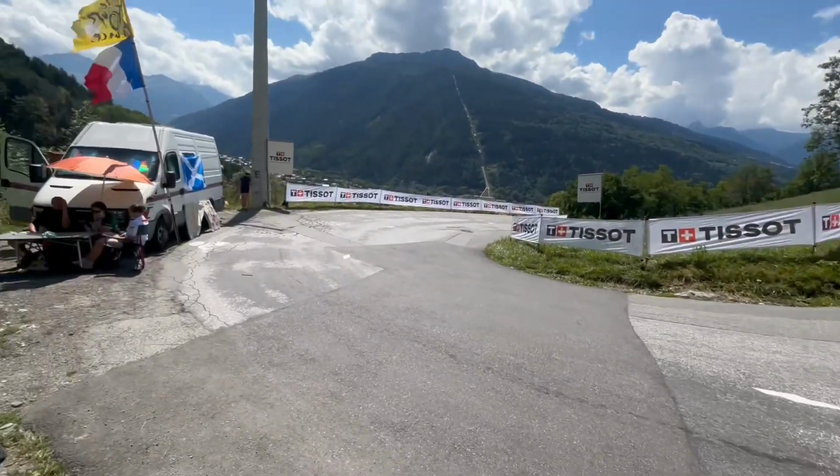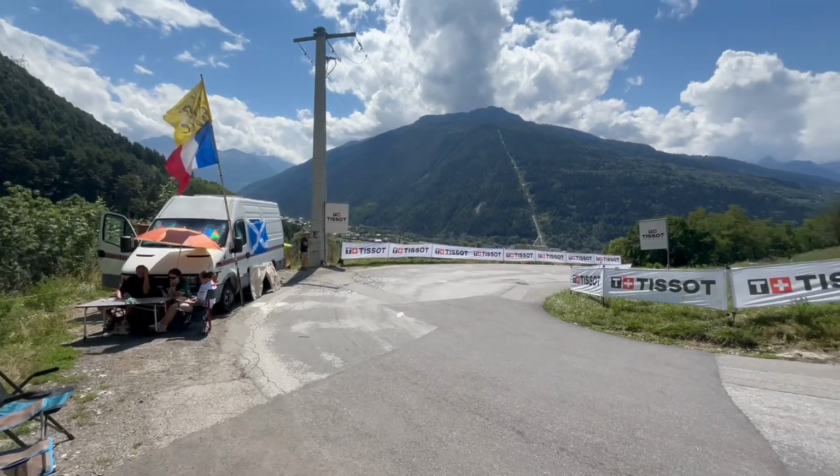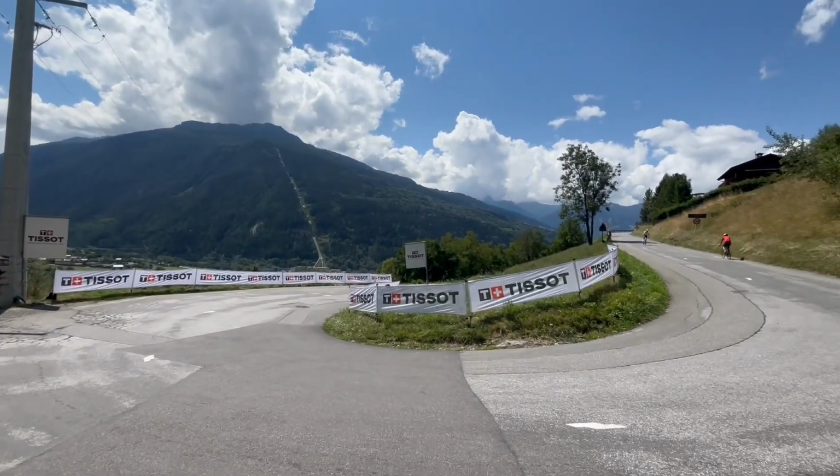Not many people here yet. There was a van, the family decided to set up a bit earlier. A few others have put some camp chairs down, but that's about it.